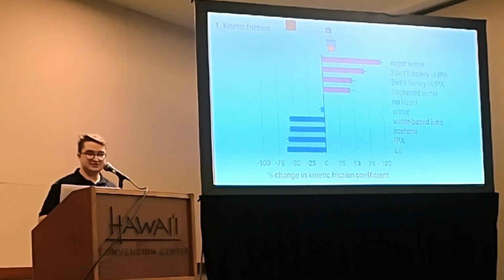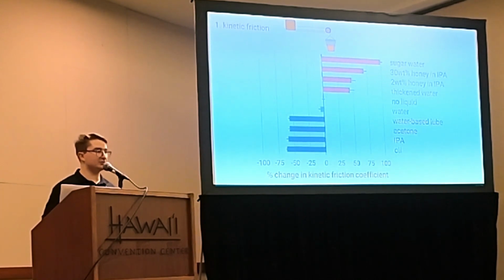The greatest decreases in friction came from oil, followed by IPA, acetone, and water-based lubricant. On the sticky side of things, the greatest increase in friction came from sugar water, followed by the honeys in the IPA and thickened water.